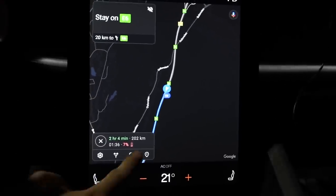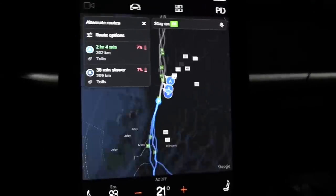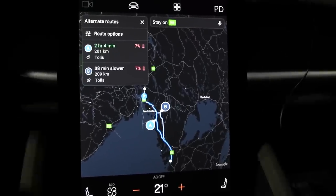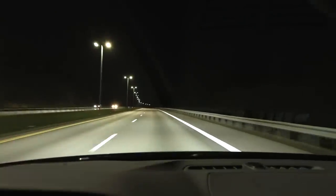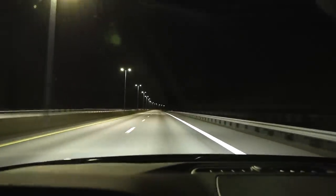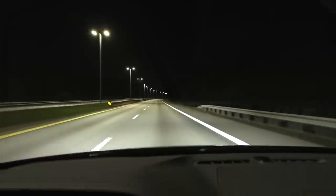So right now the car estimates that we can make it over to Spekeröd with 7%. That would be amazing if we can make it there, because even the Kia EV6, which has a bigger battery, was kind of struggling. It made it there, barely, if I remember correctly. So let's see if the Polestar 2 can make it there.